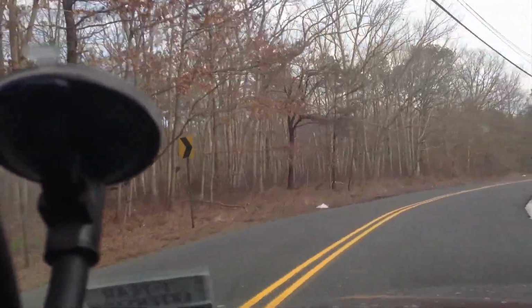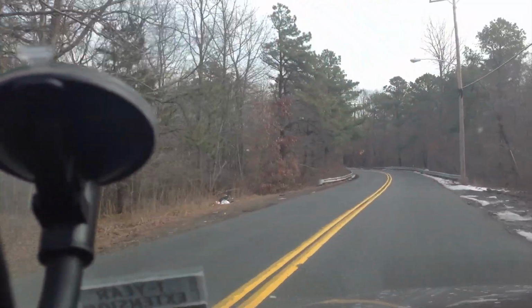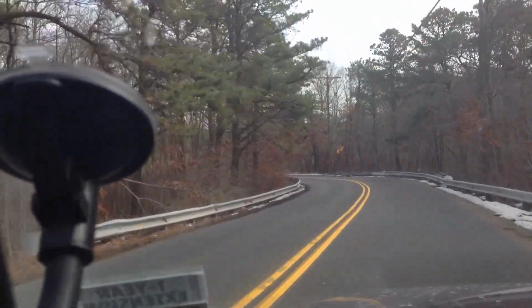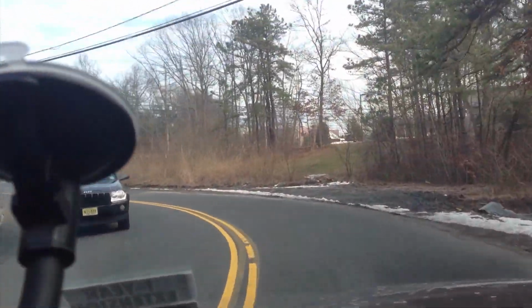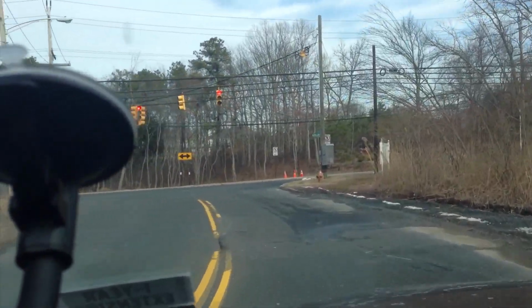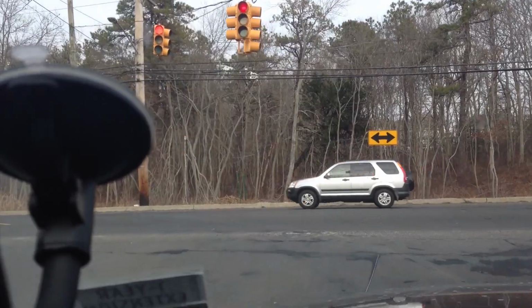So, yeah, this little back way is very picturesque. But, of course, it's winter, so there's nothing here. But if you drive during the spring and summer, it's all green. It's really nice to look at. And we're at the end now, and now we're back to somewhat civilization.